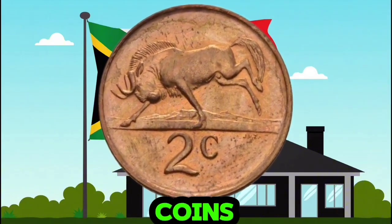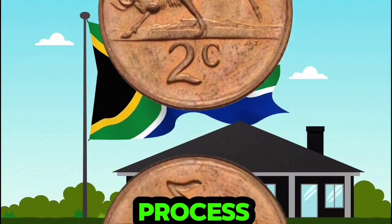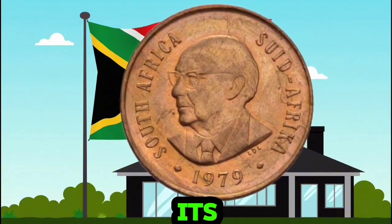When it comes to old coins, condition is key. Coin grading is the process of determining the state of the coin, and this can dramatically affect its value.